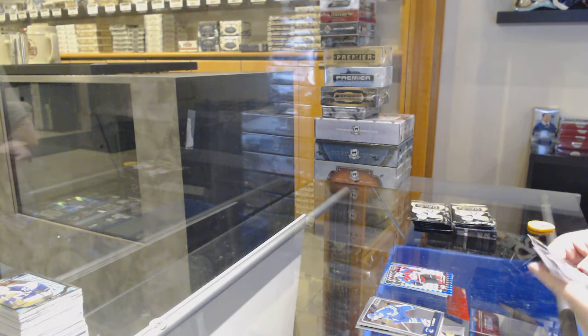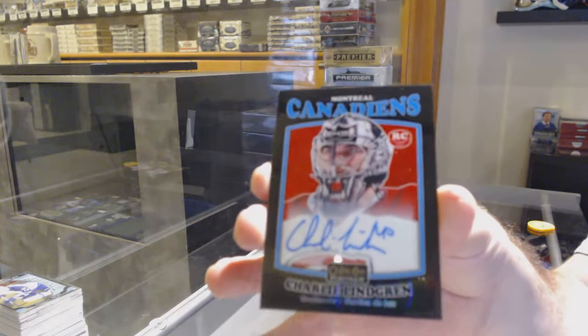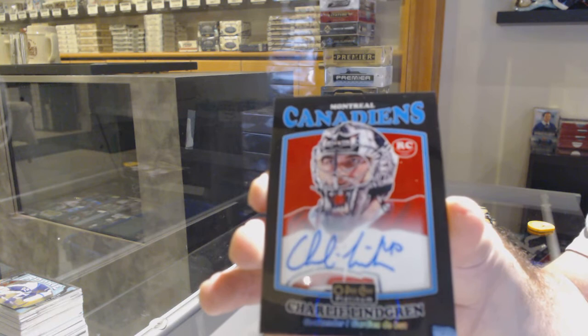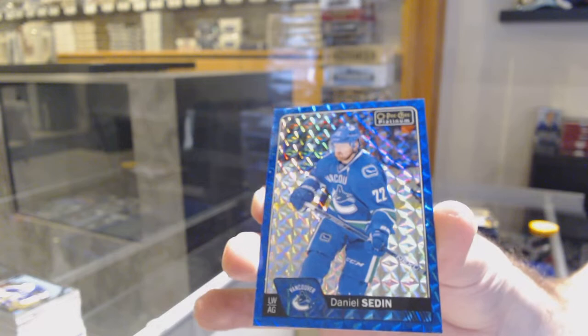We've got a Puck Personas for the Devils of Marty Broder. Sick! We've got a Retro Black Rainbow Rookie Auto for the Montreal Canadiens, Charlie Lindgren. Those are not the easiest to get, so not sure how rare that one is, but definitely pretty cool. A Braden Point rookie for the Tampa Bay Lightning and for the Vancouver Canucks, Daniel Sedin. Blue Cubes to 99.